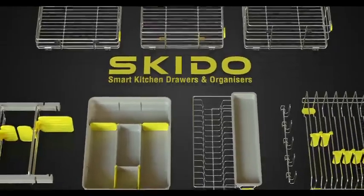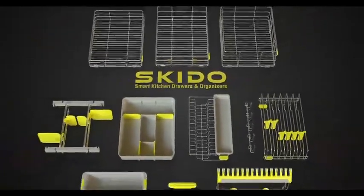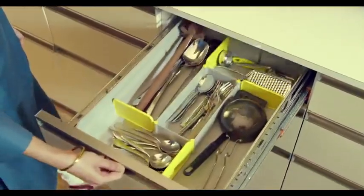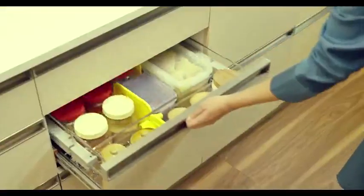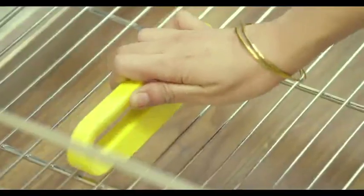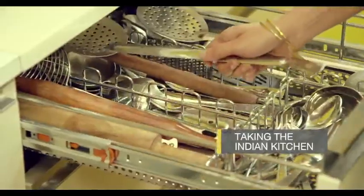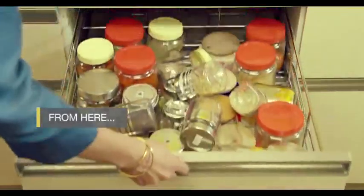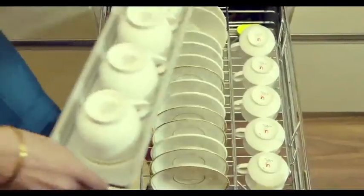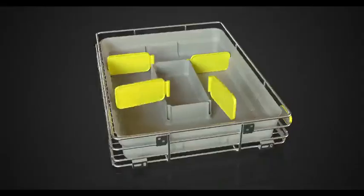Presenting Skido, a range of drawers and organizers, designed and engineered specially for the Indian kitchen and homemaker. Born out of deep research into Indian kitchen habits, the Skido range consists of a system of drawers and organizers, each playing a different role. And together, they take the Indian kitchen from here to here. A perfectly organized, space-saving and elegant kitchen storage environment.